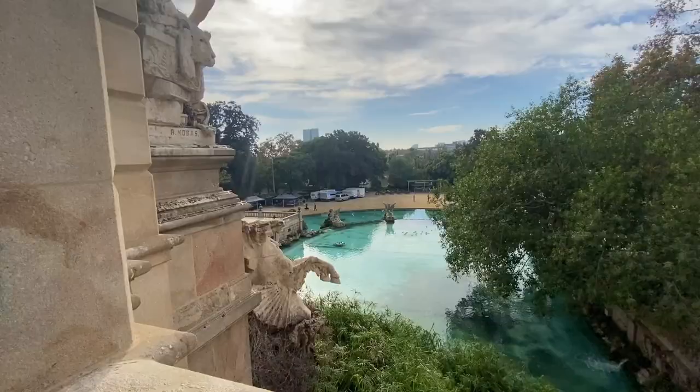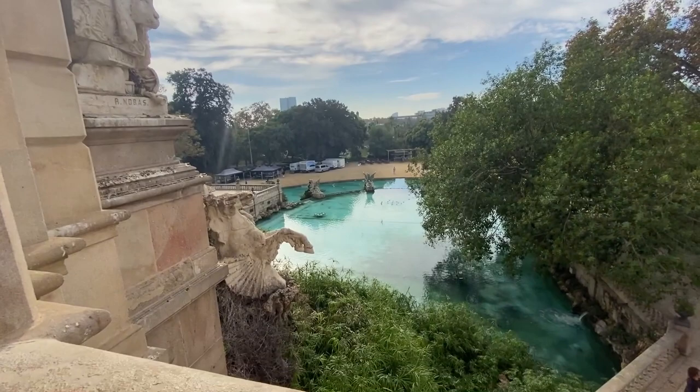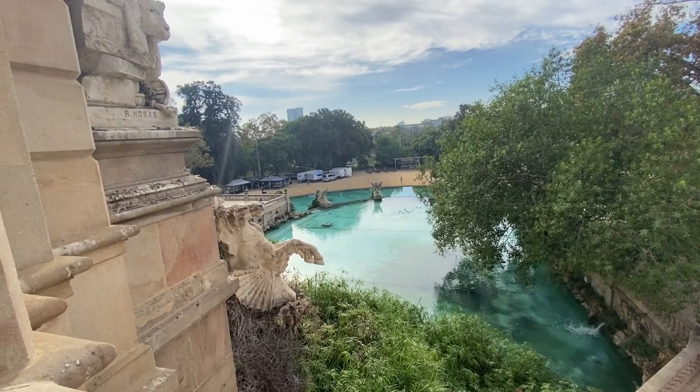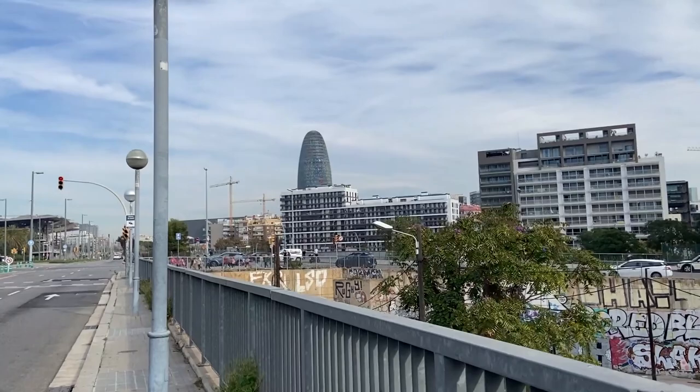So we just randomly look over at the park and found this amazing, beautiful waterfall. Water fountain. It is so, so pretty. So that tall glass building is where we are headed. We're almost there.